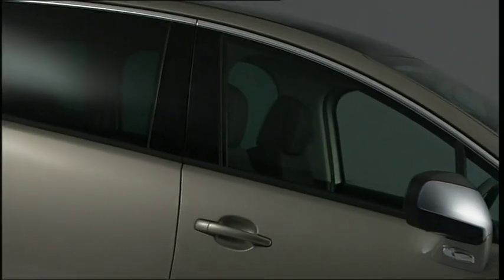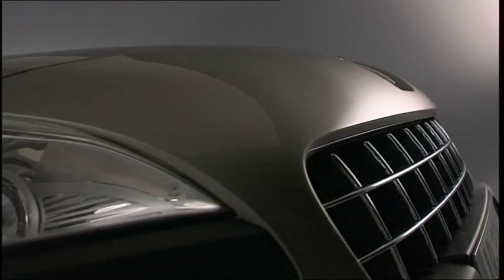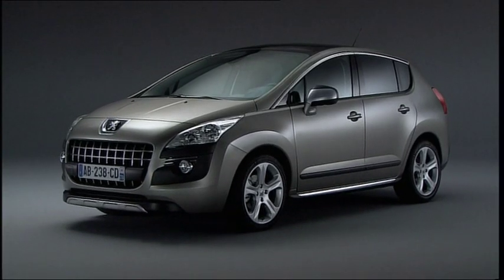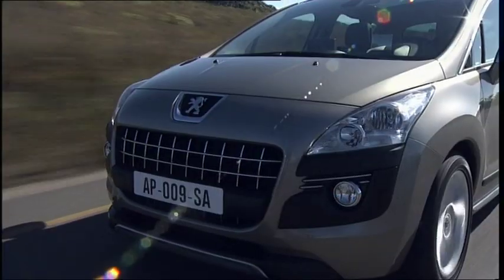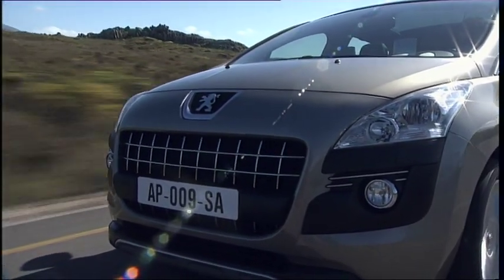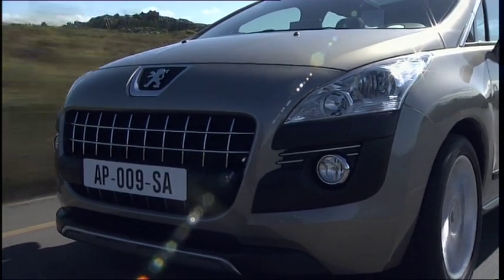Following the little 1007 and the 4007 SUV, Peugeot now comes out with a compact crossover, the 3008. Measuring 4 meters 37 in length, it fits in between the even more compact 308 and the long 308 SW and promises extraordinary driving characteristics.